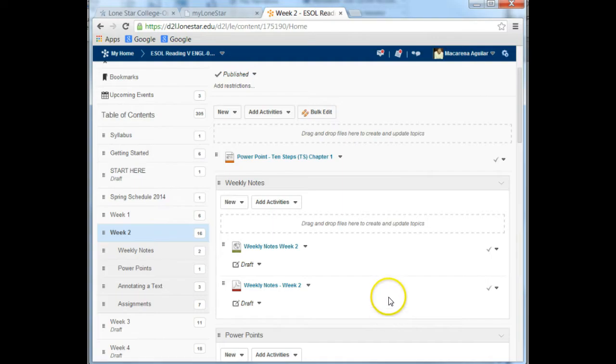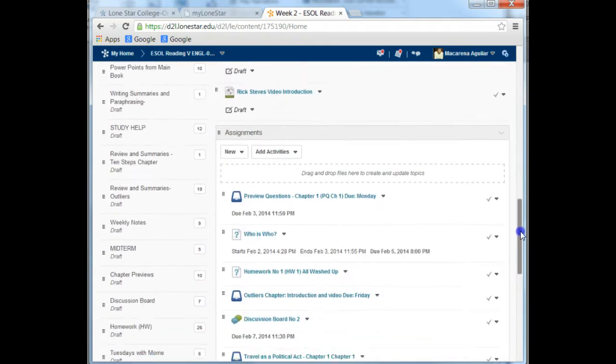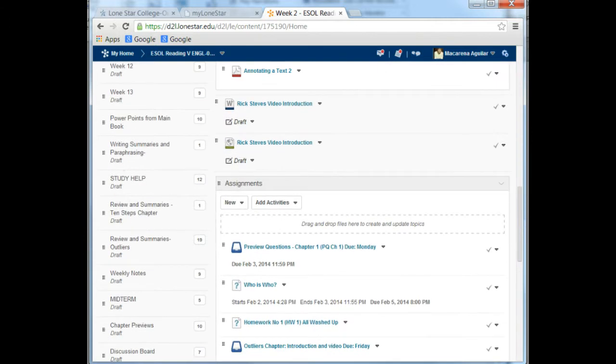Okay, so I'm going to show you what the page looks like. On the left side you can see all the different things that are available. We're going to go to week 2 in a minute, but besides that, if you scroll down, all the other pages are here. You're going to see the study help, and this is where you find the answers to the pages in your Townsend Press. So here you just go to study help.